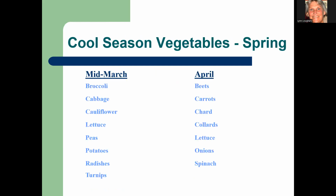So let's talk about season vegetables and break it down a little further. On the first column, these crops should be planted in mid-March to late March. You can all read and see, but your cold crops, that's these guys right here, broccoli, cabbage, and cauliflower, take a long time to develop, so that's why we plant them early. And of course, potatoes, St. Patty's Day, we generally harvest around July the 4th.